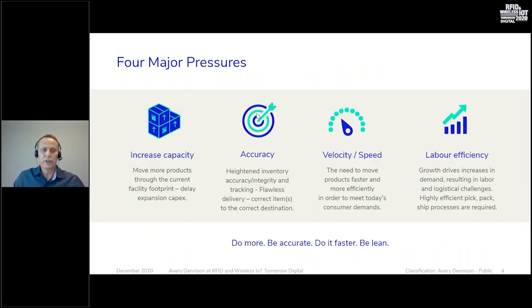So we see actually four major pressures on the supply chain that put focus on capacity, accuracy, speed, and labor efficiency. The ability to increase capacity without sacrificing accuracy isn't easy when already running at maximum throughput. Manual processes, insufficient visibility, and poor accuracy of data generate costly errors, of course. Automated capture of inventory and tracking data is key here. The people resources can be freed up to handle exceptions in a more informed way and improve where it's needed. So bottom line is that processes need to be automated.